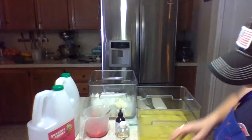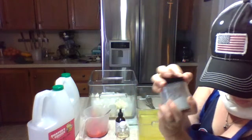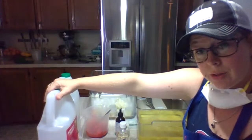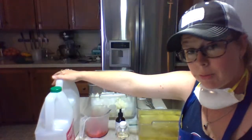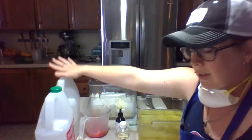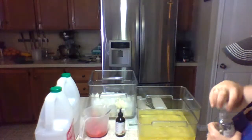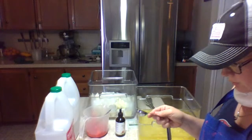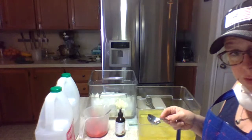A good rule of thumb: once you've used something, set it aside so you know. My castor oil is still sitting here because I haven't used that. I also use a sodium lactate, which is a natural ingredient. It helps the soap set up quicker and pop out of the mold a lot easier. So instead of waiting over 24 hours, oh, you see what I'm doing? Talking. Not ready for the fragrance oil yet.